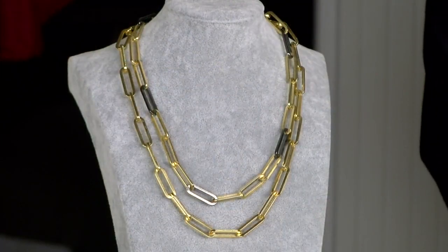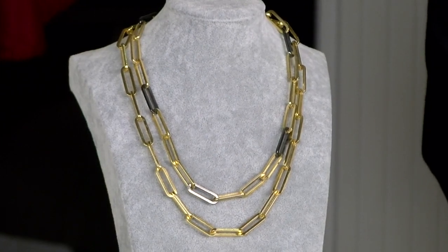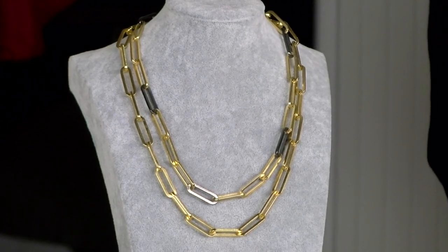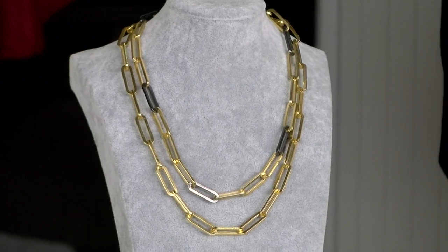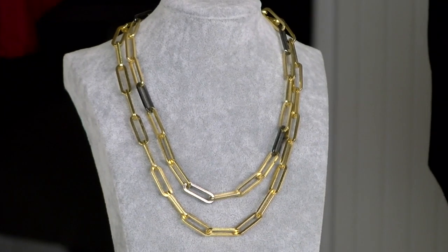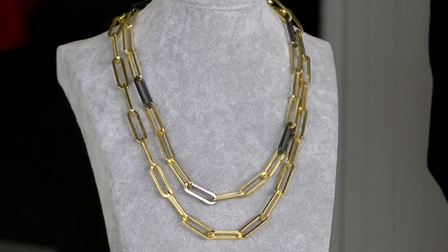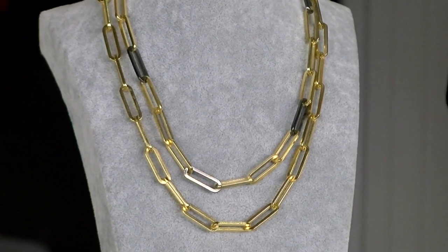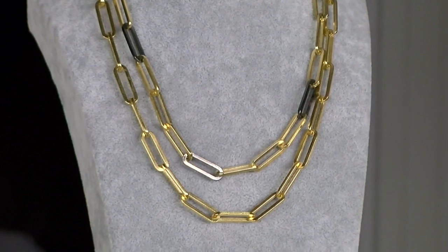Now, what is a paperclip link? A paperclip link is simply an elongated link that reminds you of the shape of a paperclip. And so it is called the paperclip link. Now, it is the Italians who dream up these interesting names. Tubogas, where do you think Tubogas got its name? Because the Italians said that looks like the hose to a gas tank. Yes, that is what they said, literally. And when you look at it, you're like, oh my gosh, it does.